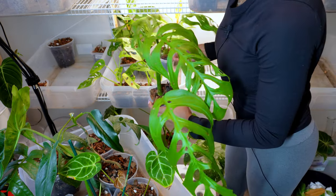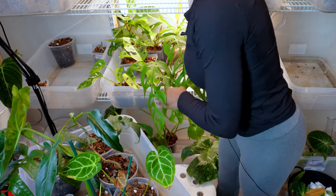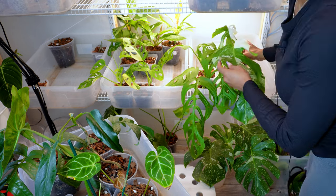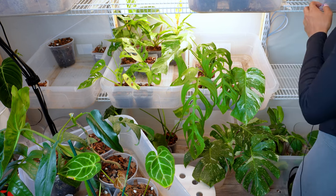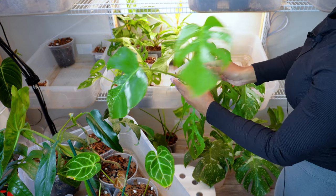And I have these Esqueletos here. They are super thirsty, which sucks because I'm trying to take pictures of them. They need pictures and labels. Then I have all of the Monstera Albos. They are not on the shop, so they have to be added as well. We have this one here.